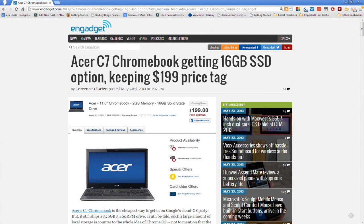But the Acer C7 Chromebook is getting a 16 gig SSD, keeping the $199 price tag. So still pretty cheap on the 11.6 Chromebook with the 16 gig SSD. So really, it's the cheapest way to get on the Google Cloud, and a nice little product. I use my Chromebook primarily in my bedroom, for late night when I need to look something up, or I want to read about something, if I don't want to use my iPad.